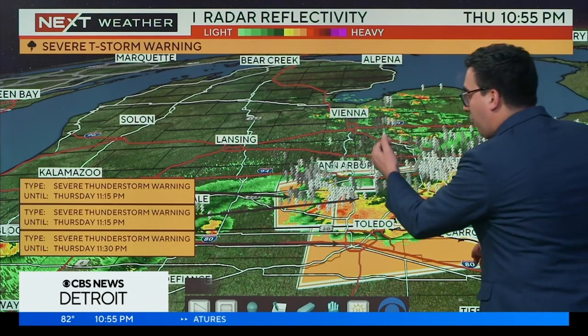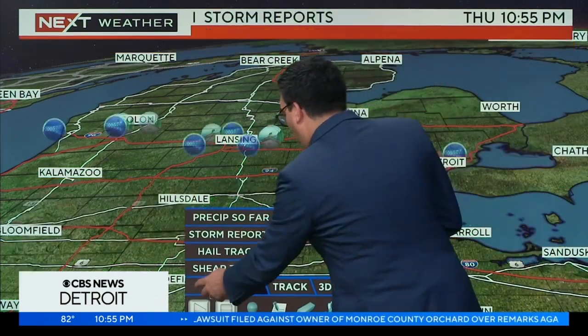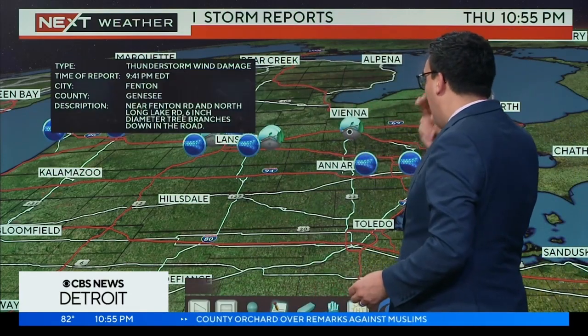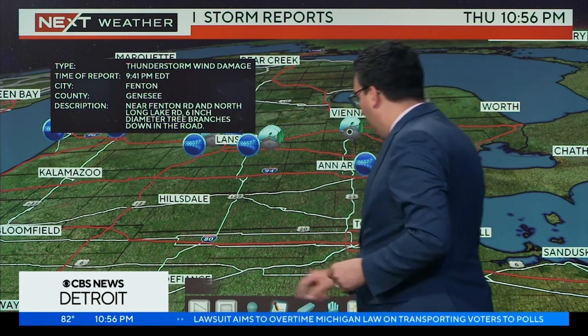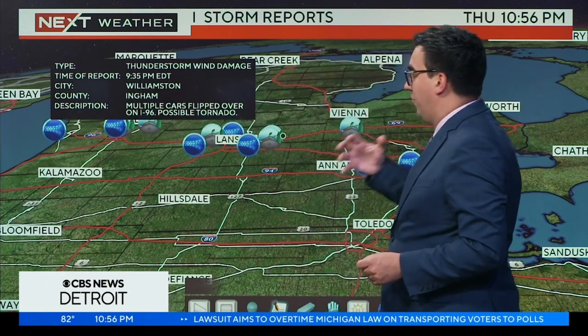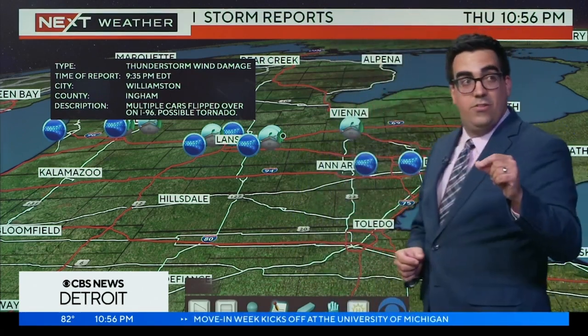That band, very strong, still moving its way down to the southeast. And you can see damage reports have been slowly starting to come on in. We have another one that actually just came up to the north in Fenton. Large diameter tree limbs down across the roadway near Long Lake Road. And then again, we still had that damage report off to the west. Those cars flipped. You saw the semi that was flipped earlier from the camera from our tracker. So still a lot of issues.